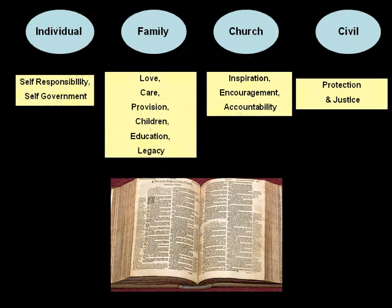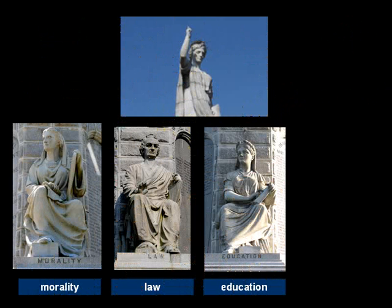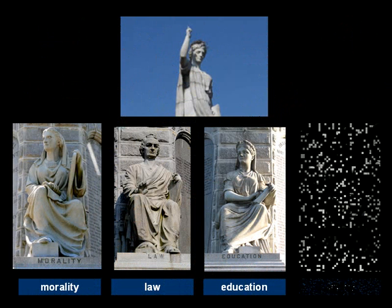Also, as you learned from another webinar, they were trying to apply the Bible to all of life, and they saw that these four elements, distinct areas, were areas where God dispensed His authority to individuals, to the family, to the church, and to civil government, and each had specific roles to play in society. And so that's the fourth key, education.